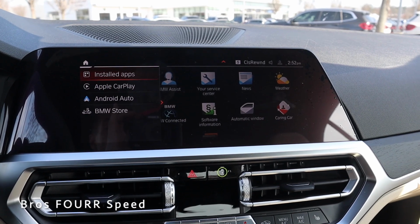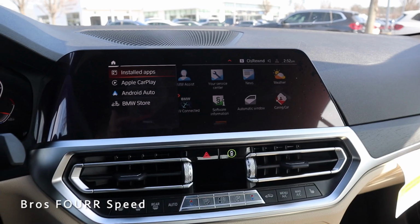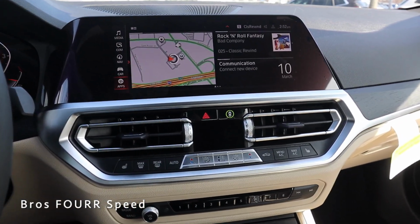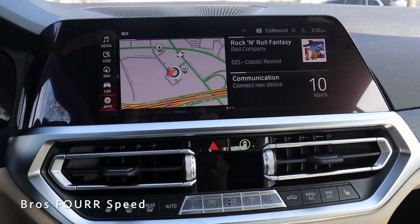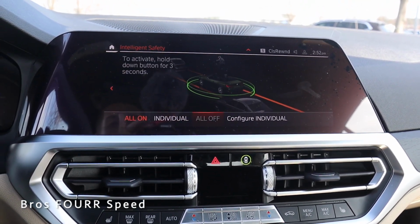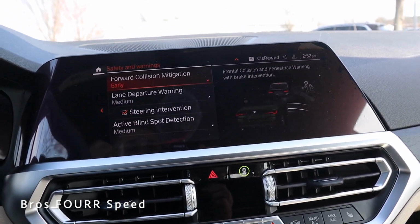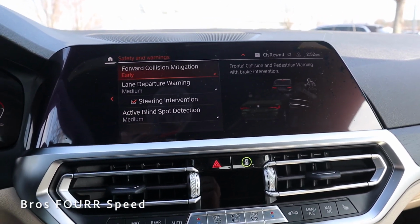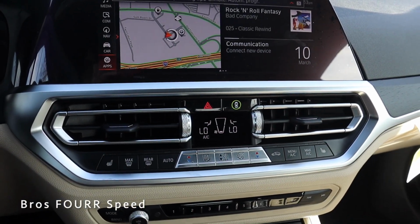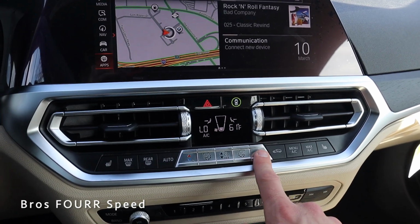And then last up is apps. So you can go into any of these that you'd like to use and put them on your home screen, which is really nice to see. Just below that, you'll see two air vents, and then above this LCD screen, we have the intelligent safety. So you can go into this and configure everything from your forward collision. You have your lane departure along with your blind spot and your steering intervention. And then as I mentioned, underneath that is the LCD screen. So you can control the fan speed along with the temperature for driver and passenger.